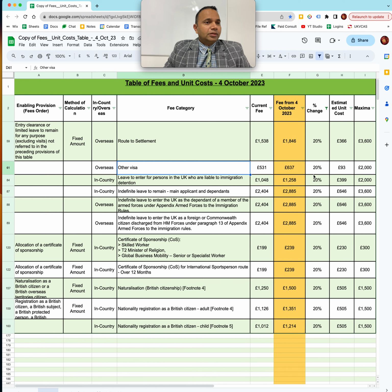Then other visas, yeah, they don't specify other visas. Leave to enter for persons in immigration detention, in niche areas. ILR, indefinite leave to remain, is going up from 2404 to 2885, 20% increase. Indefinite leave to enter, however you're doing it, whether in-country or overseas, for whatever reasons, the price is the same for ILR for everyone, 2885. And the super priority fee is also increasing to 1000 from 800 for inside UK. We will see that. Yeah, so indefinite leave to remain fees have gone up.